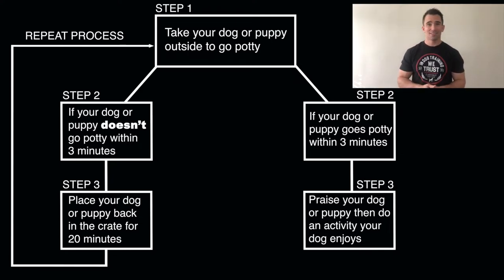Now, if the dog does not go to the bathroom within those 3 minutes, if it's a puppy, you pick them up, you walk them back inside, you place them back in the crate. If it's a dog, you simply walk them in and you put them in the crate. And you wait 20 minutes. After 20 minutes, you repeat the process. If they go to the bathroom, you go back to what I said earlier. If they do not, you take them back inside, you put them in the crate, and you repeat the process until they go to the bathroom.